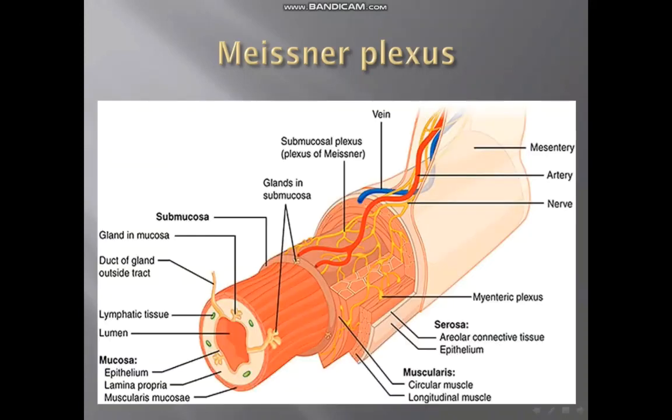This is Meissner plexus, which is located in the muscularis mucosa, and it takes the parasympathetic nerve fibers from the Auerbach plexus, which is located in the muscularis externa of the gastrointestinal tract. The muscularis externa, in Latin, the muscles of the gastrointestinal tract, circular muscle and longitudinal muscle. These are the circular muscles and longitudinal muscles.